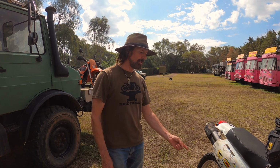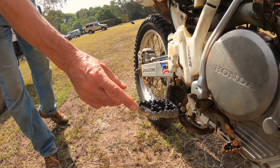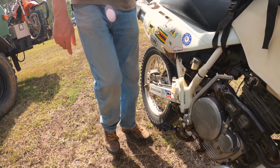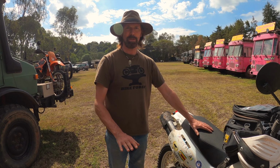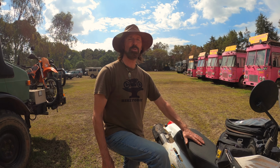So I ended up with Sal's IMS foot pegs, which I really love, but she didn't, because they are a little bit wider and they're really sharp. When you go to put your feet down, it's very easy to catch your pants or your boots, but since I'm a little taller, you can just reach around and it's been great. These are absolutely fantastic for off-road. Your feet stick to them like glue.